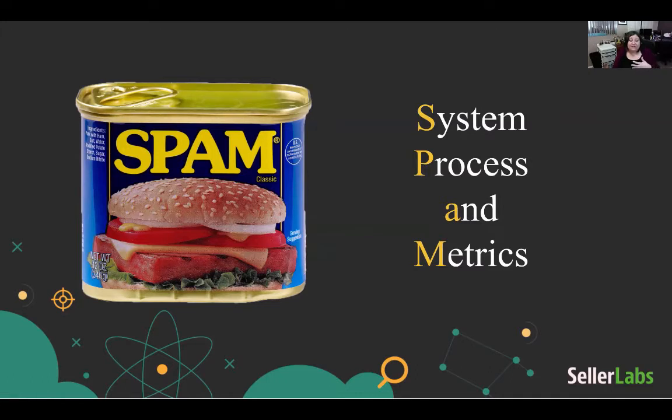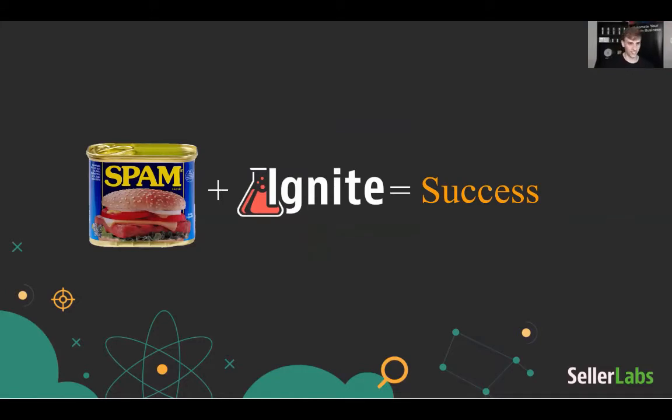And let's say your account gets decimated. Now you still have another option where you can come back and offer the service to Amazon sellers that haven't taken the time to learn this. Yeah, and this is just it, guys. SPAM plus Ignite equals success.